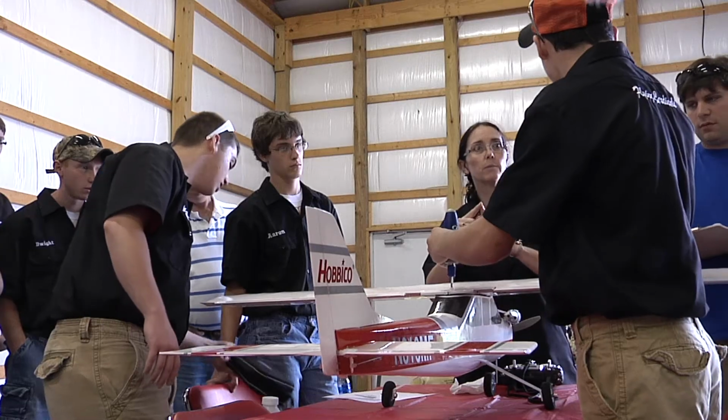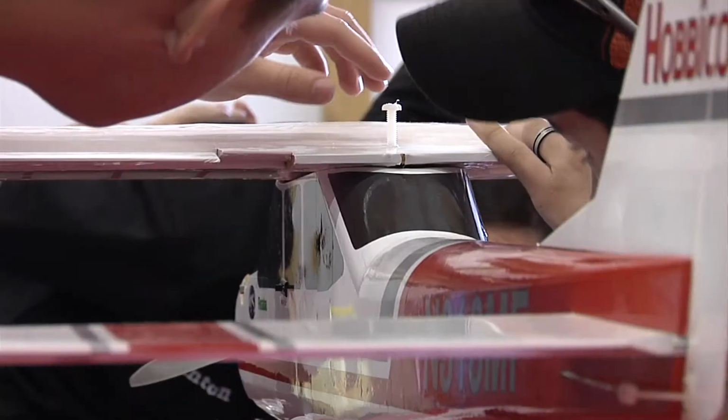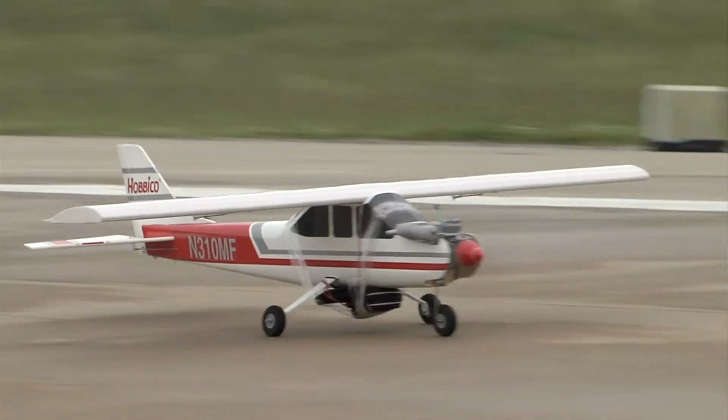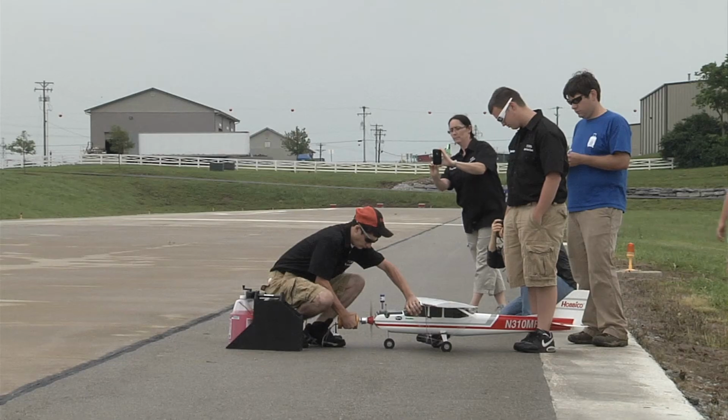This is where a lot of the real learning comes in, because you're changing the design on the fly under the competition elements. We didn't have any wood, we didn't have any epoxy. So what we found was a tool pouch, and we literally taped the tool pouch to the bottom of the airplane. And we started putting tools in the tool pouch. But it was all problem solving. It was very good for them to work together on that and see how they worked through.